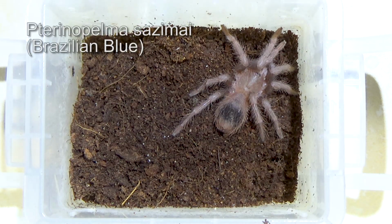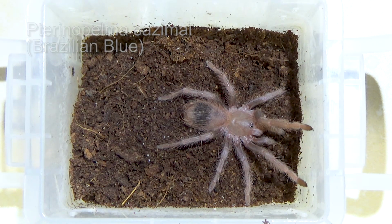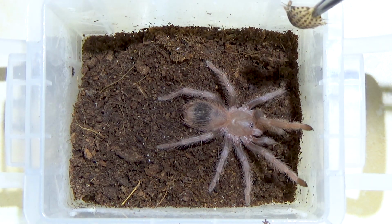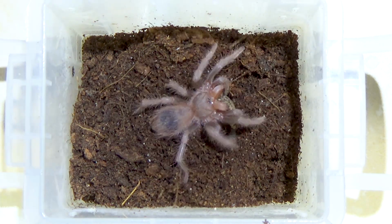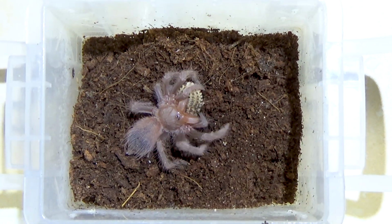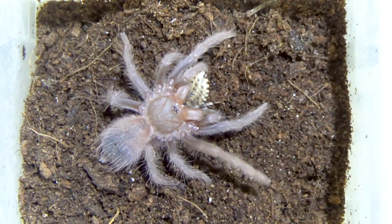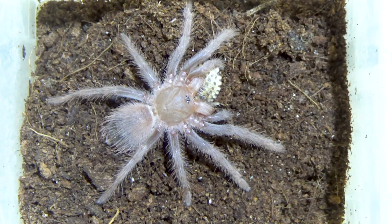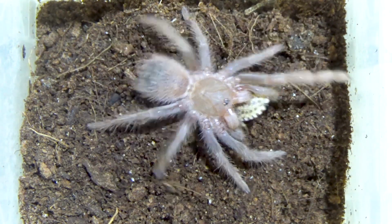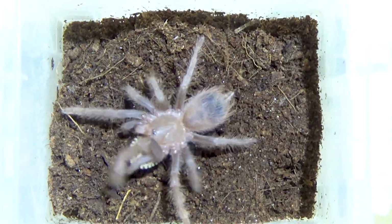And this is Tarantula sazimi, the Brazilian blue. And this one at this point is in its pinkish phase. They start out a dull gray, brownish color, but as they start getting some size on them, they go through, I guess, a pinkish phase. To me, it looks pink. And it's right after this that they start to develop their bluish hairs. This one, you can see there's really no blue on it whatsoever. Very good eaters. Getting a little happy dance there.